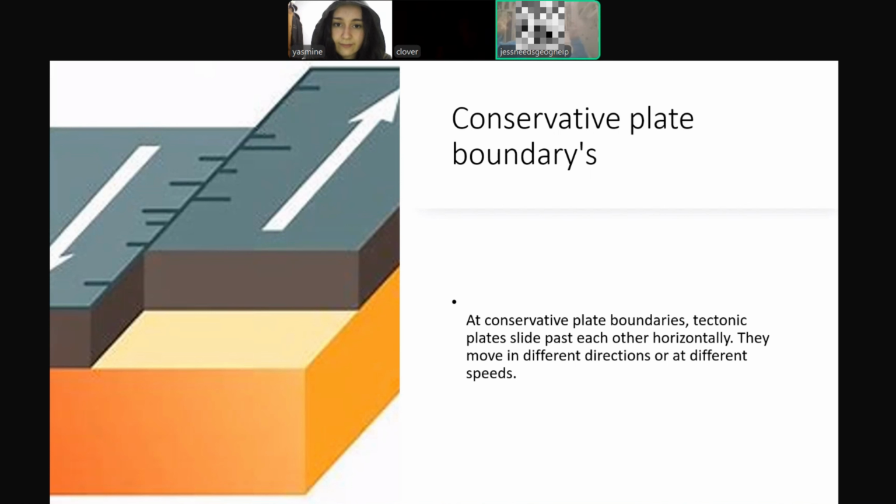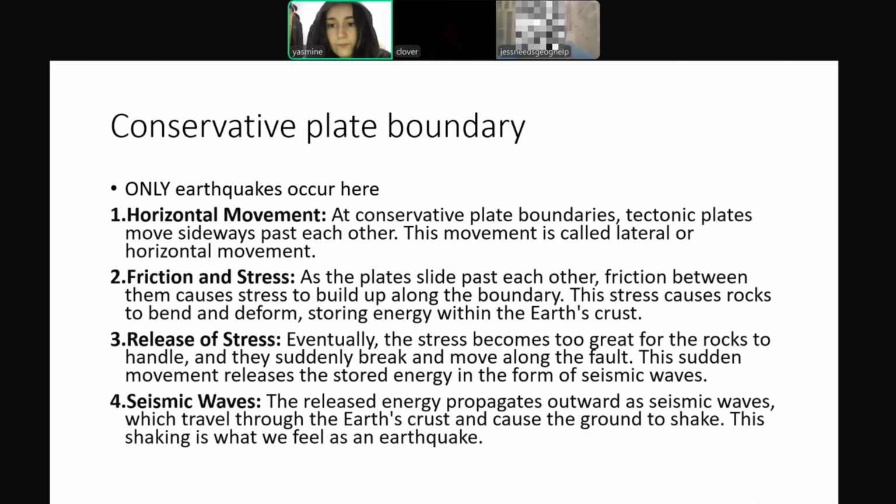Conservative plate boundaries. At conservative plate boundaries, tectonic plates slide past each other horizontally. They move in different directions or at different speeds. Only earthquakes occur at conservative plate boundaries. There is no volcanic activity, and that's because there's no space in between the plates. It's just them moving next to each other. This is how it occurs.